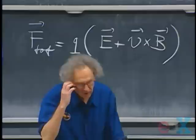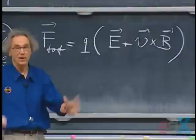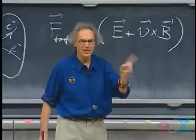An electric field can do work on a charge. Remember, Q delta V can be positive, can be negative, but it can do work. It can change the kinetic energy of the charge. A magnetic field can never do work on a moving charge.